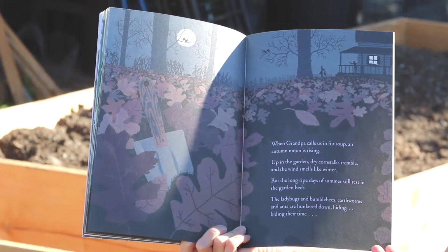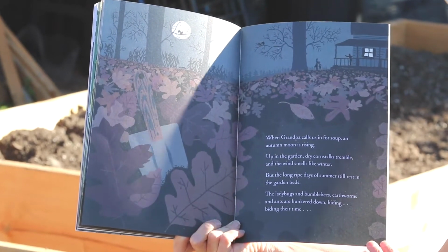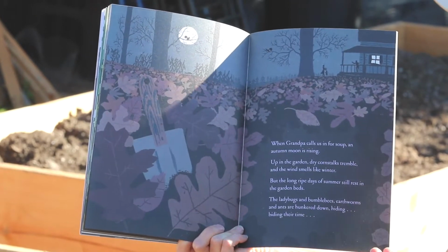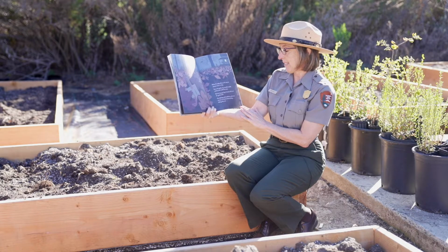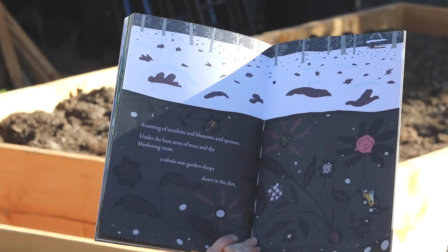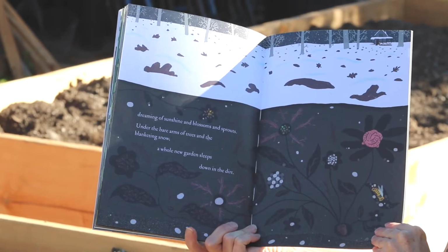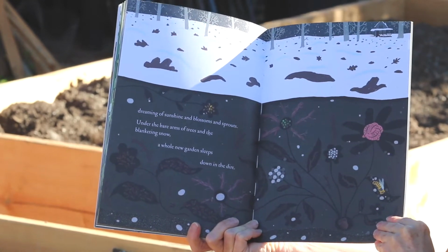Up in the garden, dry corn stalks tremble and the wind smells like winter. But the long, ripe days of summer still rest in the garden seeds. The ladybugs and bumblebees, earthworms and ants are hunkered down, hiding, biding their time. Dreaming of sunshine and blossoms and sprouts. Under the bare arms of trees and the blanketing snow, a whole new garden sleeps down in the dirt.